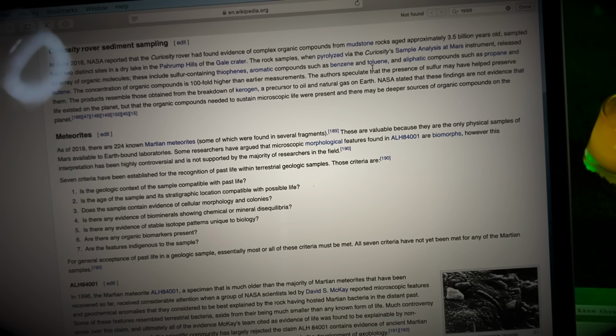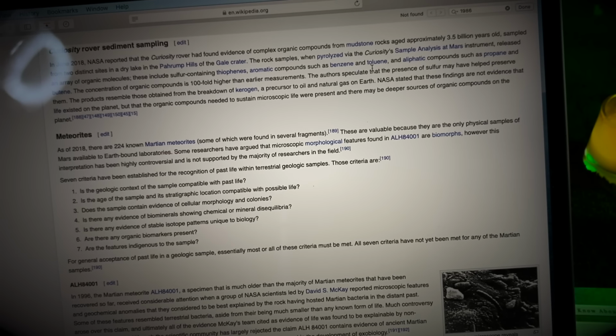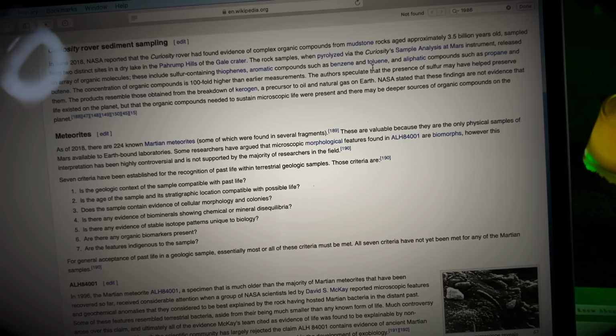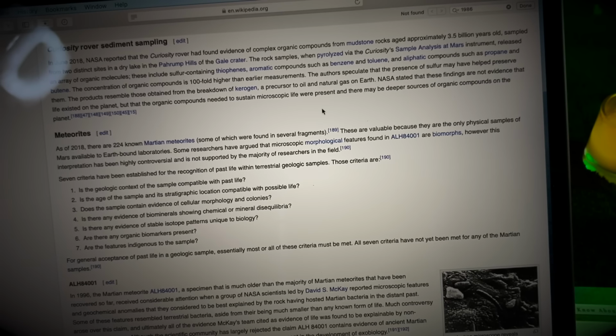Whoa! So when they burned them, the fumes had organic carbon-based molecules in them. These include sulfur-containing thiophenes, aromatic compounds such as benzene and toluene, and aliphatic compounds such as propane and butene. The concentration of organic compounds is 100-fold higher than earlier measurements. The authors speculate that the presence of sulfur may have helped to preserve them. The products resemble those obtained from breakdown of kerogen, precursor to oil and natural gas on Earth.